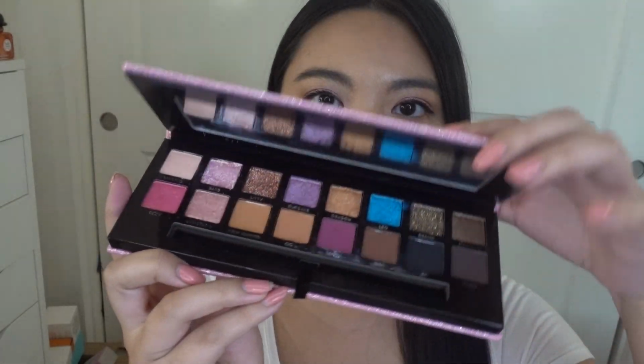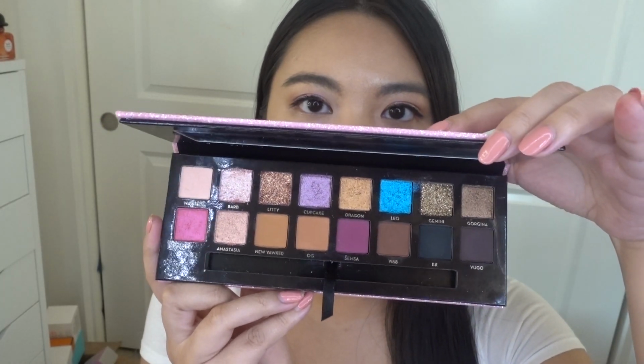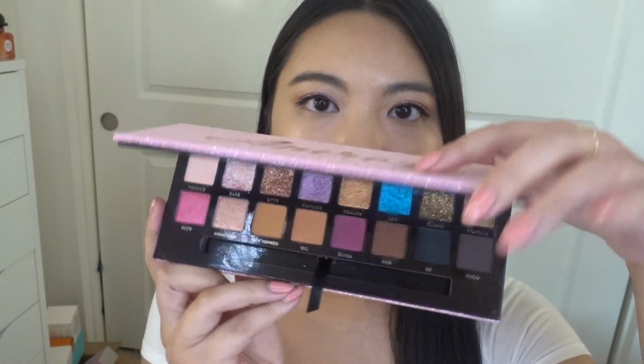Alright, so the final announcement of this palette is, yes, it is Blair approved. If you really want this palette, go ahead, go buy it. I think you won't regret it. I really feel like this palette can be used on so many different occasions. They're just so wearable with a variety of shades. So I just feel like, yes, I recommend this palette.